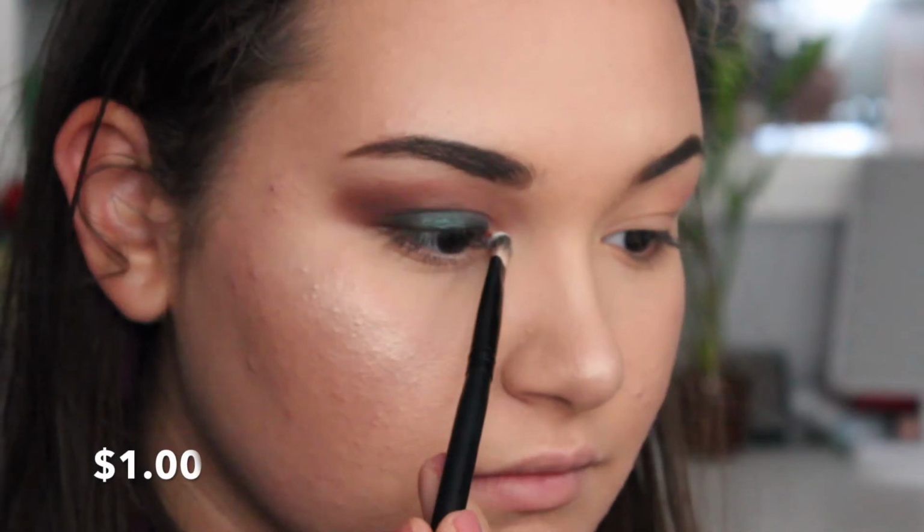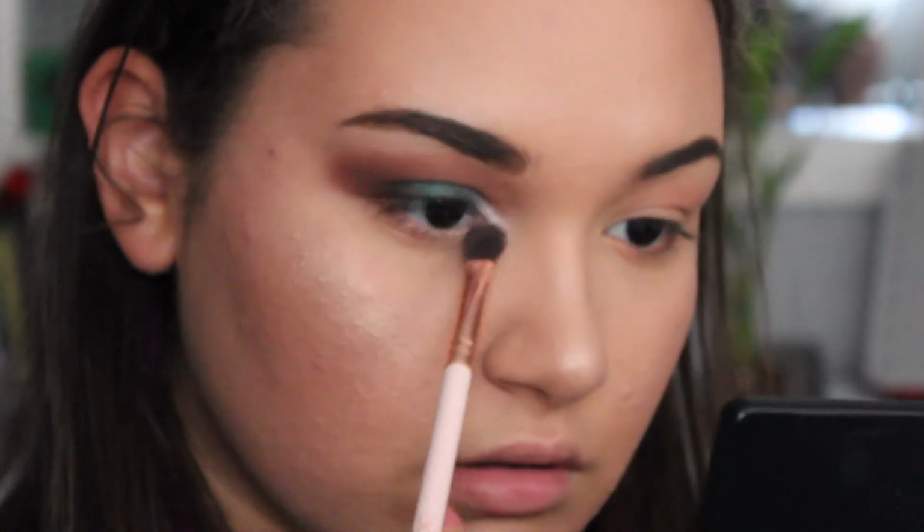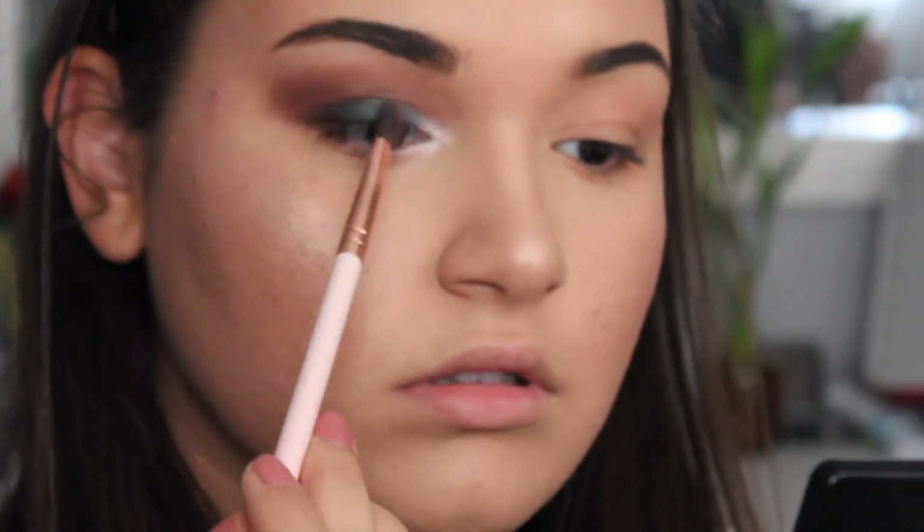After that, I wanted a little bit of inner corner highlight, and this is not from the drugstore, but it is a really affordable shadow from Coastal Scents. I did a whole video on Coastal Scents. I will have it linked down below so you guys can watch it, but I just took the shade White Silver, which is my favorite to do an inner corner highlight with, and I took it on a little Morphe brush, my Morphe B83 brush, and I focused that right on the inner corner, and I also blended it on the inner portion of my eye into the green, so it all meshes together and blends perfectly.